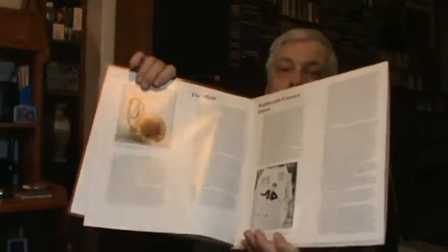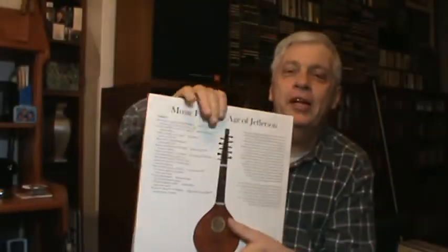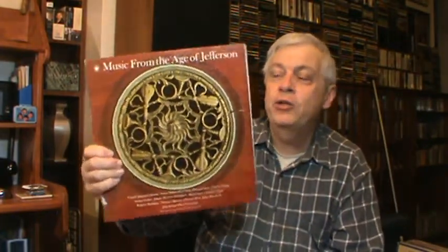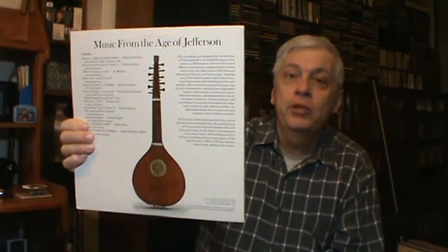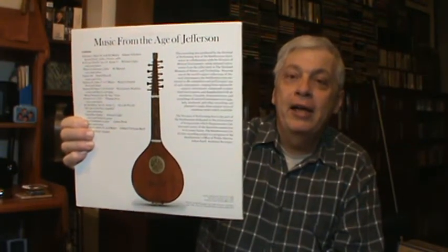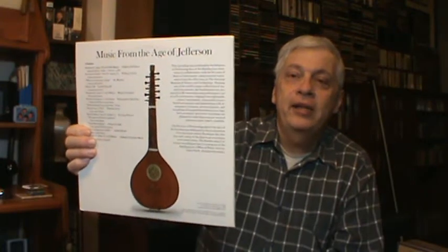This is the music of the Thomas Jefferson era, or the Founding Fathers, played on the original old instruments of that time, and some of them had to be refurbished. So when you listen to this record, you're listening to the original instruments, not reproductions of that time.